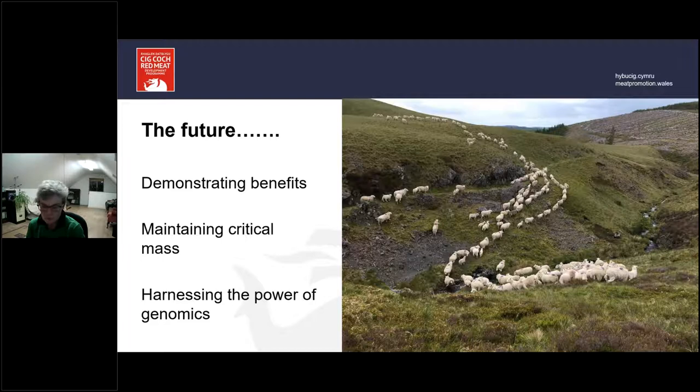It's important, we've certainly gained critical mass in terms of recorded and genetically improved hill sheep within Wales during the course of the scheme, but the challenge is to maintain that for the duration of the scheme and well beyond it, so that the real benefits of this genetic improvement can be seen, because we know that genetic improvement is a slow process, particularly in the hill flock with the complex objectives.